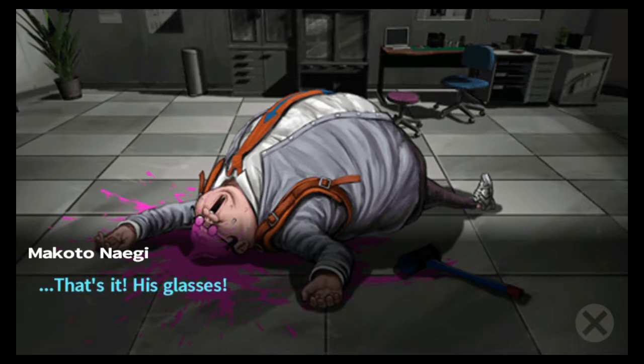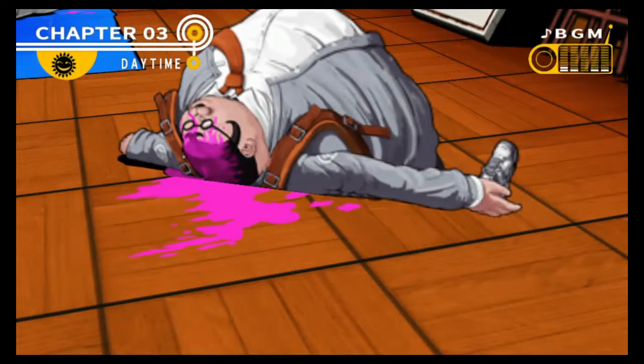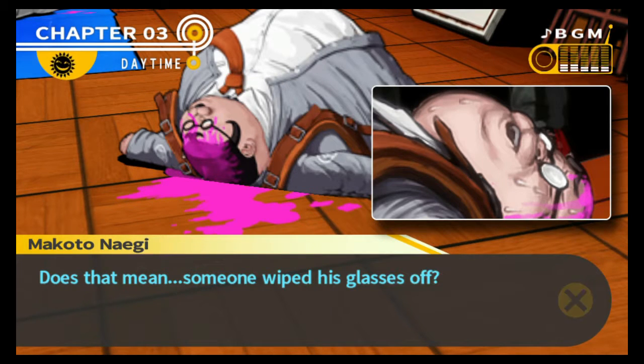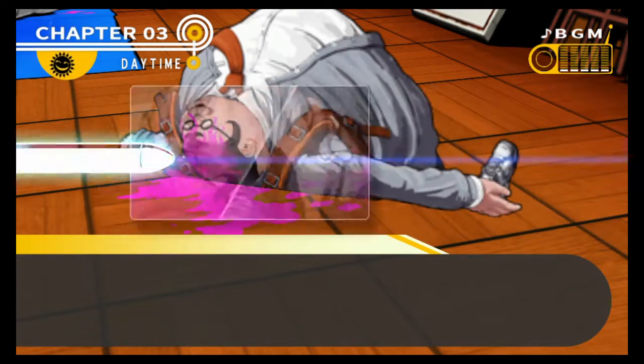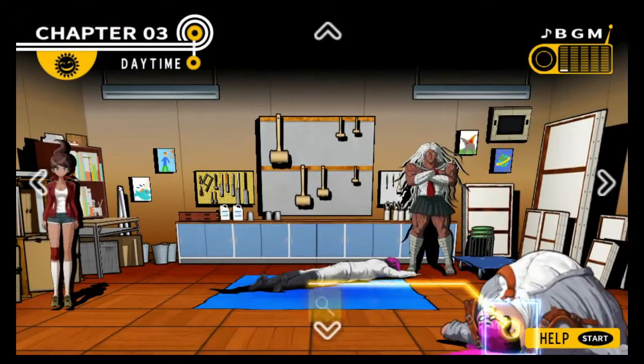That's it, his glasses! When his body was in the nurse's office, his glasses were covered in blood. But now they're completely clean. Does that mean someone wiped his glasses off? Who would do that? And why? Hifumi's glasses were added to the truth bullets.